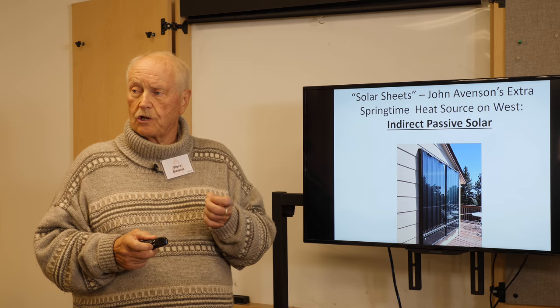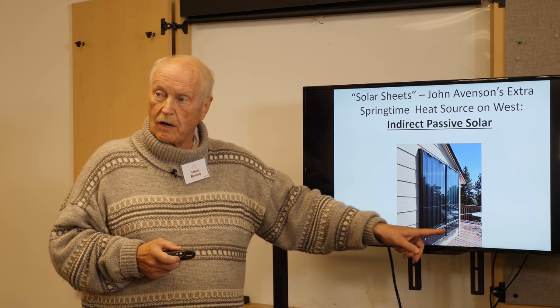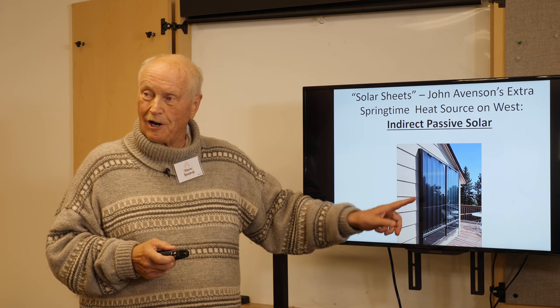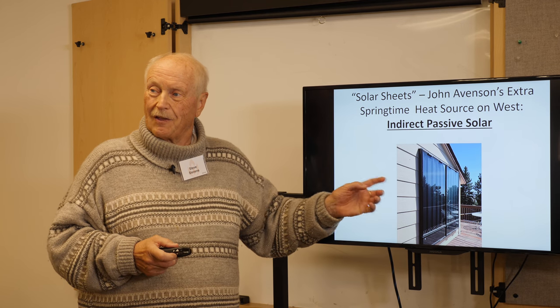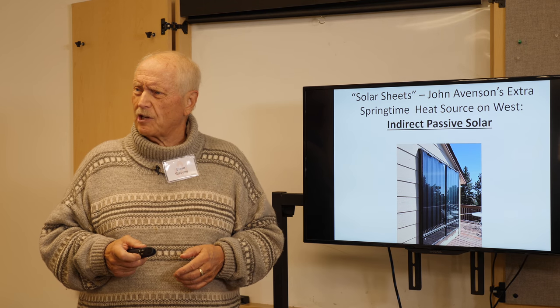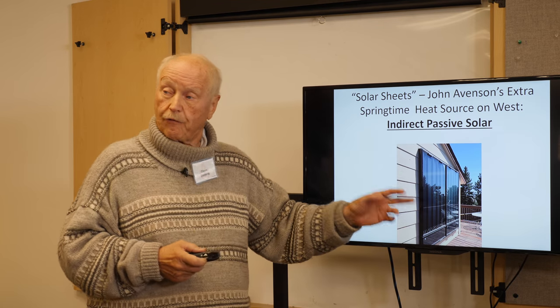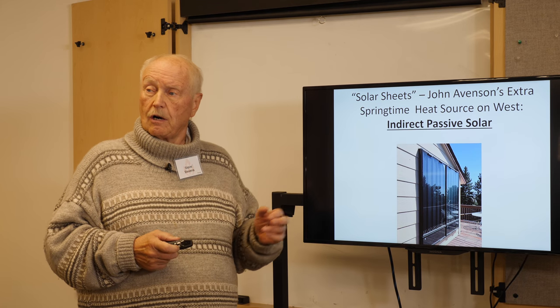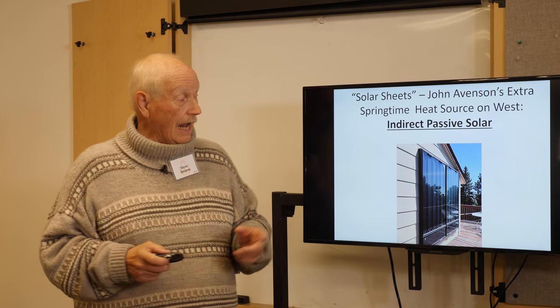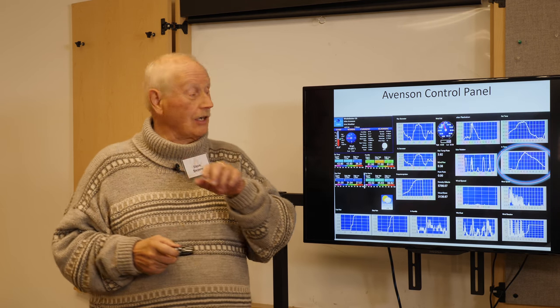Solar sheets, and they have a PV generator that runs the fan that pulls the air through them. John, you get up to 175 degree air coming in? Mm-hmm. And so on the west side, here's two of the four, there's another two over here. So that pulls in, and now it's amazing, you're gonna see his statistics.